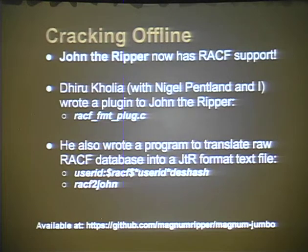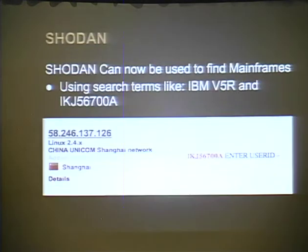So Dru, a gentleman at Openwall, by the way, wrote a plugin for John the Ripper to strip out the user IDs and the hashes from a RACF database once you get a copy of it locally, and then start cracking away at them using John the Ripper. It's fast, it's great. I've used it, it's fantastic. You can get it at this GitHub as well. And I have links to all of these at the end of my blog so that you're not furiously typing this little tiny link at the bottom here.